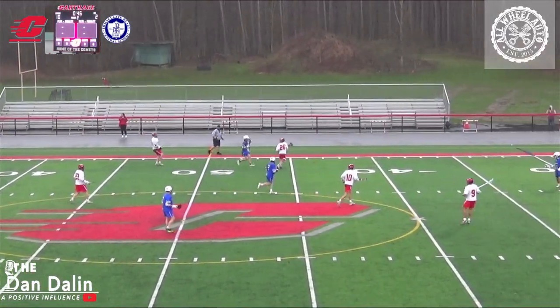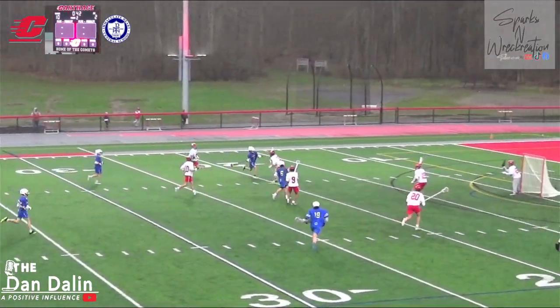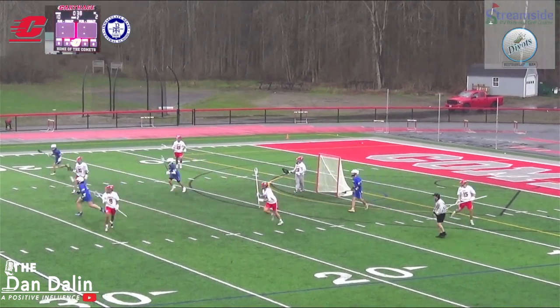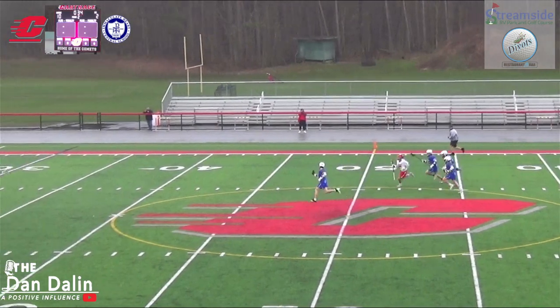IHC coming back on the far side. Cameron Dallin using his speed. He's probably not even out of breath, a punk. Takes that shot, save made by Connor Hickey. Ball sent out, almost stolen. Staying with it, though, Grant Dickup.